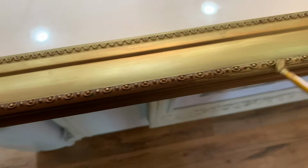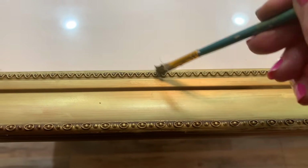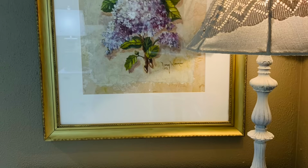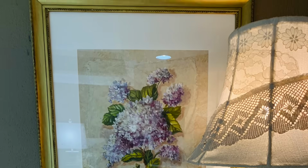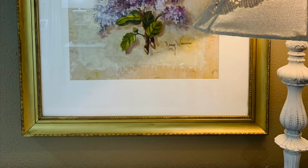You can also use whatever color rub and buff that you want to achieve the color that you want. But I wanted more of a gold tone, and you can always go over this with some dark wax when you're done if you want to. Once I got the wax applied and it dried really well, I just went over it with a soft cloth to smooth out the wax really well.